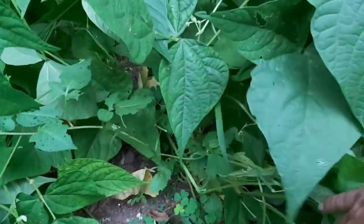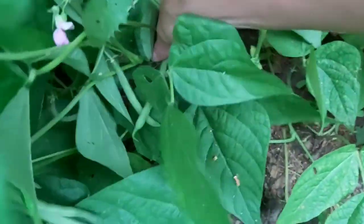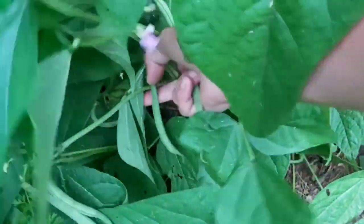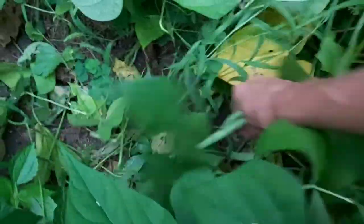Look at all these beans. I just went through and picked them all. So, oh, there's a few. I just went through and picked them all, but you always find a few left over, eh? That's why you need to really turn over these leaves and get into your crop. That's why it's important to make sure you space them out properly so you don't break your beans when you're picking them. Because that can happen too easy. Oh, there's another one, see?